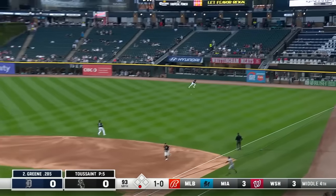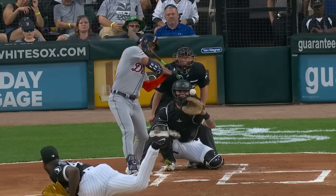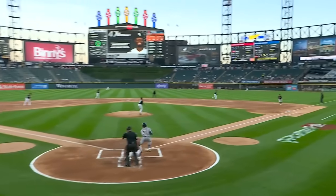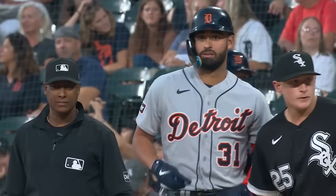Green rips one to right. A one-out single for Riley Green. He fell behind with a curveball and throws a high fastball, and Green goes up and gets it. This is up and away. You don't find many left-handers that like that. Gavin Sheets does like that. Apparently so does Riley Green.